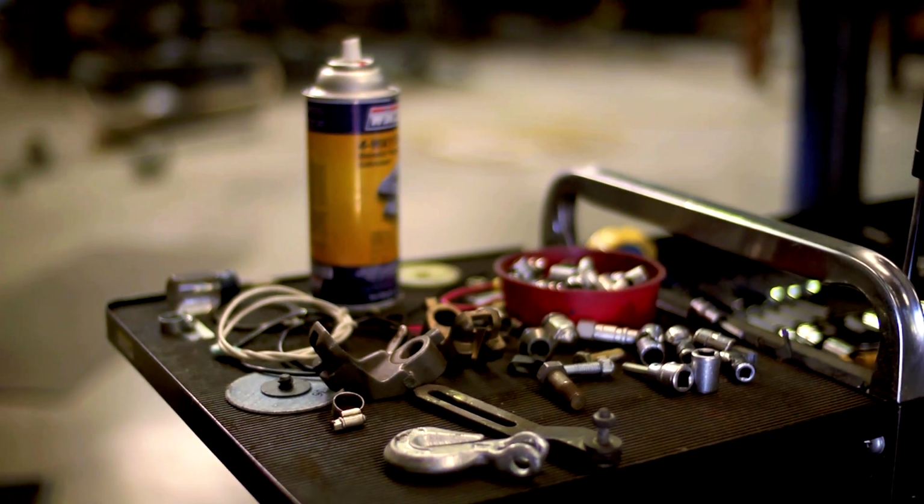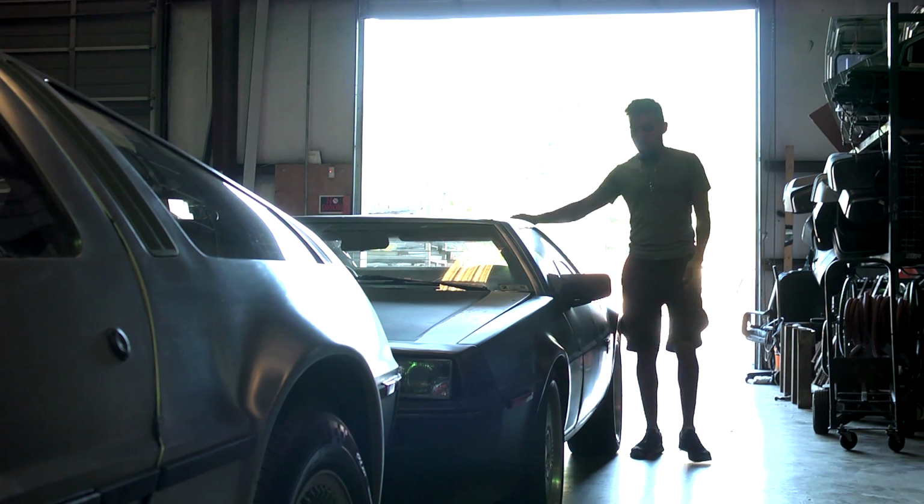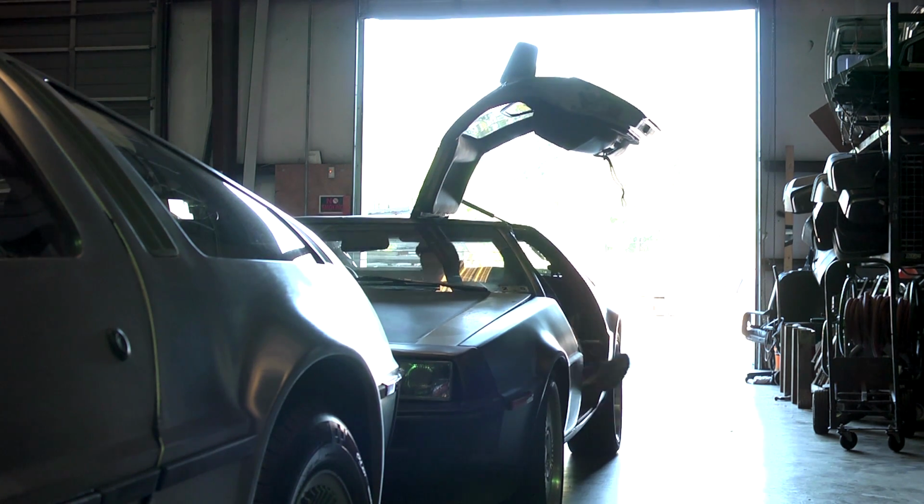As we put the facility together and then we started doing tours, people would come in and say, "Man, you've got enough stuff here to make cars." And it's like, "Yep." And then it sort of evolved to, "Why don't you make cars?" "Well, we will." And that's sort of where we're at right now.